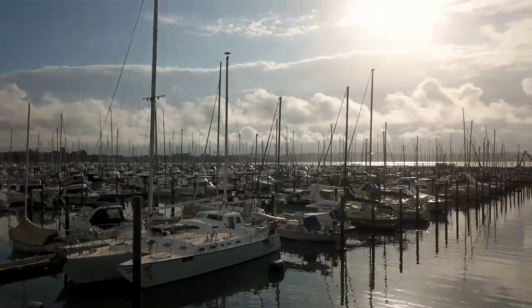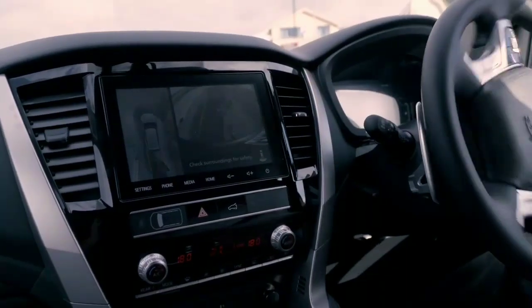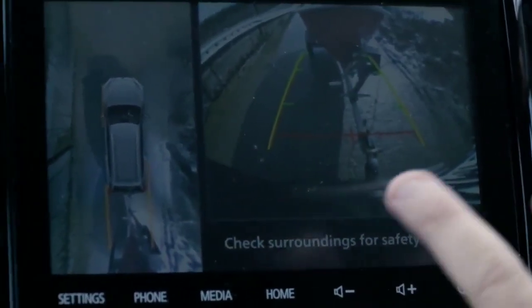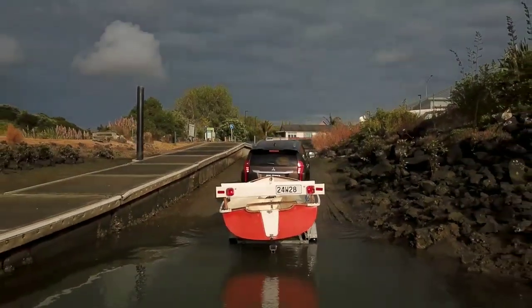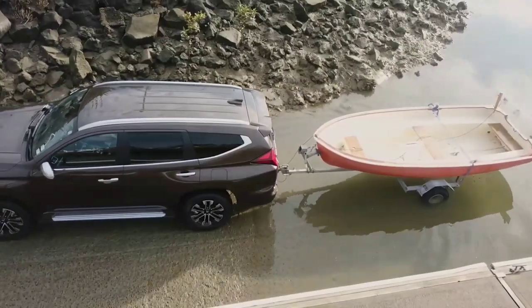Reversing a boat is very, very easy with the Mitsubishi Pajero Sport thanks to this fantastic camera system that Mitsubishi has put on board the vehicle. We've got these moving track lines here which show exactly where my wheels line up, and over on this side of the camera we've got a beautiful bird's eye view, which means I can just position my boat in the water without even getting the wheels wet on the Pajero Sport.